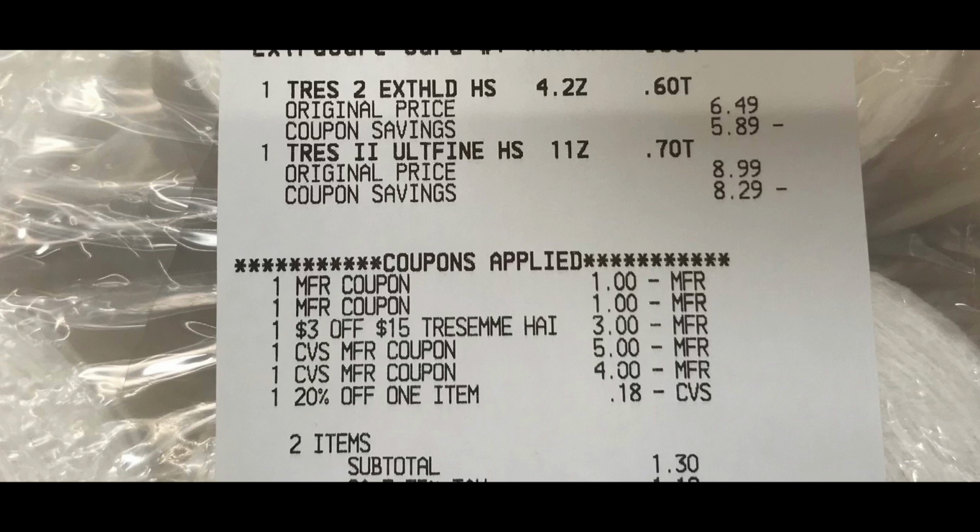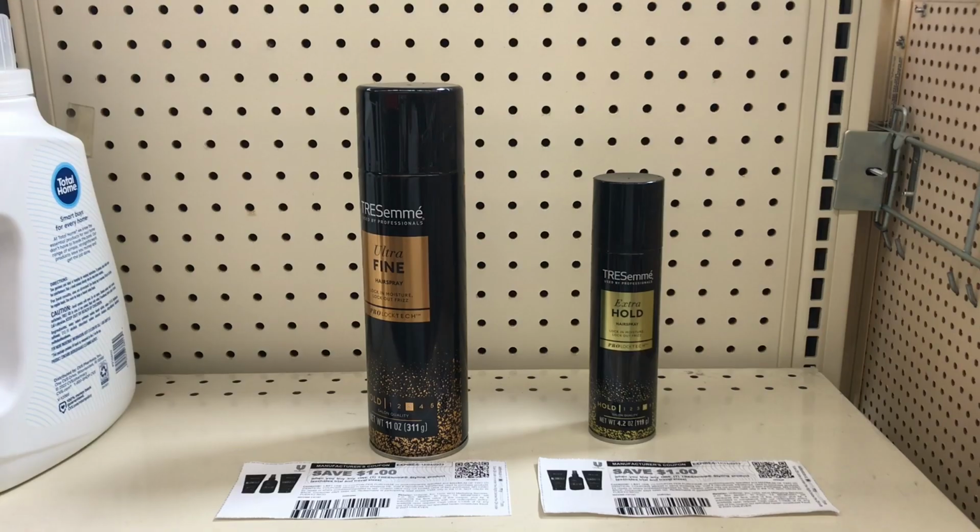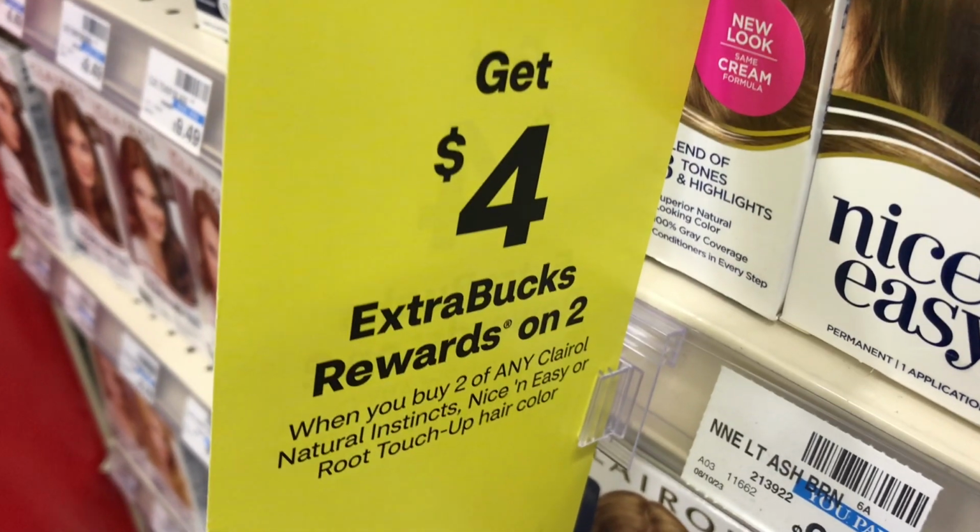I submitted my receipt to Ibotta and I got $2.50 back on each item, making both items just 48 cents or 24 cents each. The next deal I'm picking up will be the Clairol hair color.